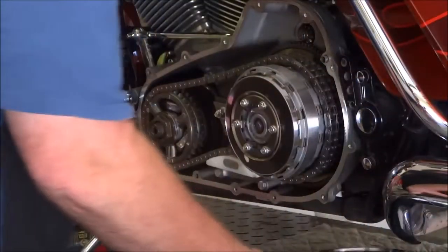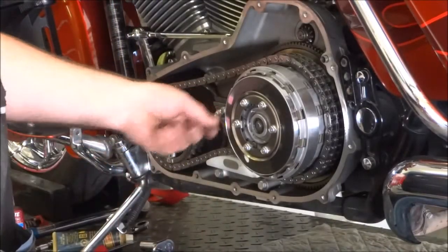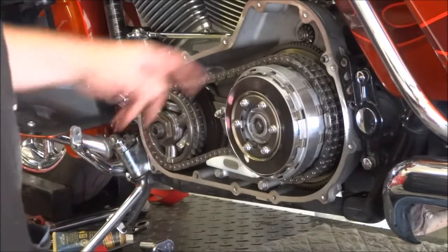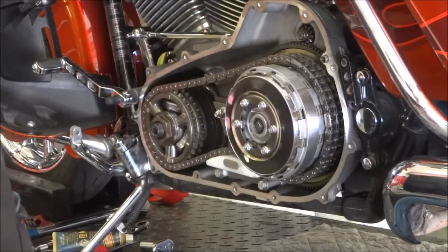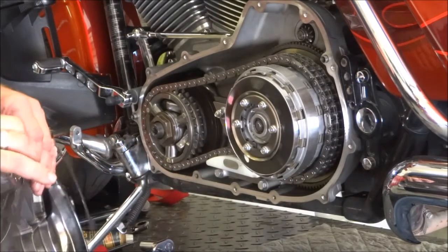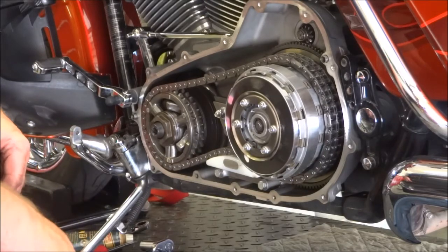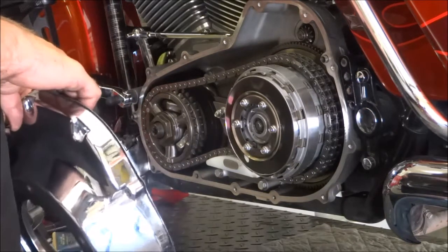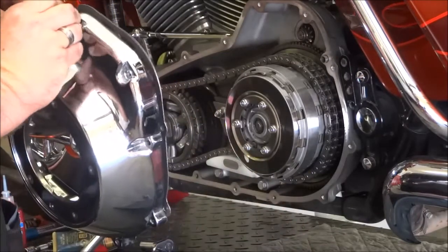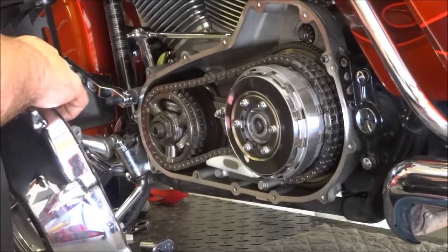Okay, so I went ahead and double checked everything off camera to make sure everything was torqued properly. Just make sure I didn't forget anything. Sometimes I get talking and I'm not used to talking when I'm doing these, so I want to make sure I had everything torqued properly. So I got my new gasket. Got the primary cover cleaned. And I'm going to start a couple of bolts here just to hold the primary on.